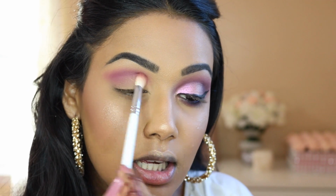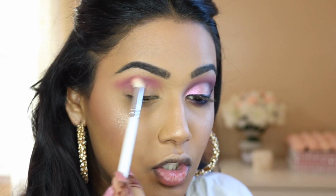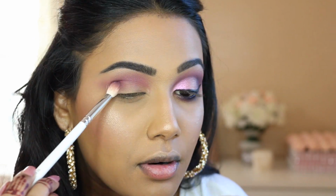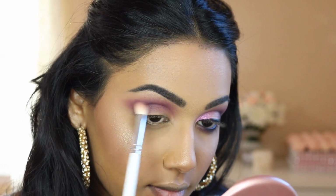Honestly, this is a really easy eye look. We're only going into about 2 to 3 shades in our crease and then just going into our lid color. It's really just about blending and taking your time, which I feel like is every look. Now I'm going into my Morphe GH33 brush and I'm picking up the darkest purple here. Lots of pigment. I am tapping this on the outer corners first and then buffing it into the crease.